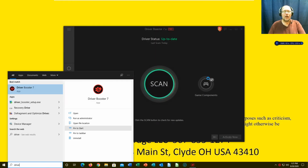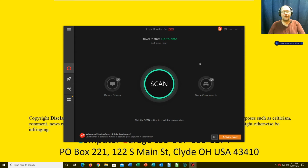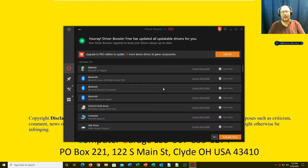Oh, there it goes. It will scan your devices. Real simple. It'll scan your devices and give you a list of files that need to be updated, and it shows them over here. If there's something that needs to be updated, you just click it, tell it to do it, and it installs the update. Like I said, if you're wiping and reinstalling your computer, definitely do this.